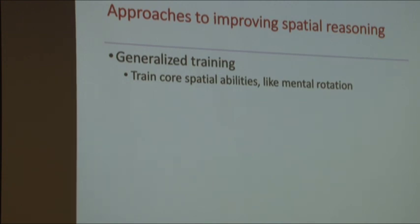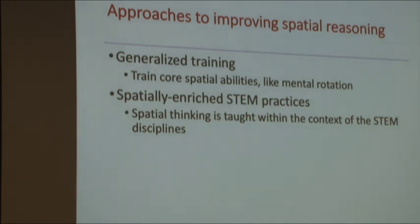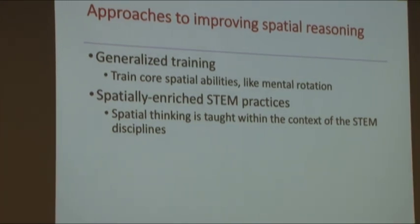Let's talk about what's good and bad about this approach. So the second approach that I'll be talking about is called spatially enriched STEM practices, actually. And the third is called spatializing the curriculum. I'm going to talk about at least two, possibly three of these.